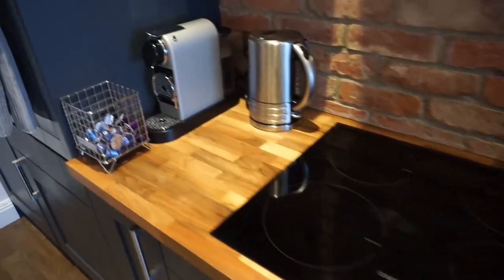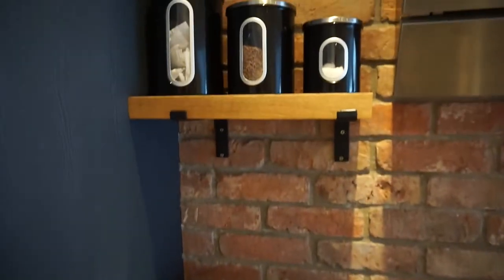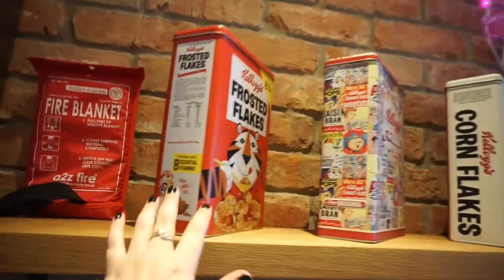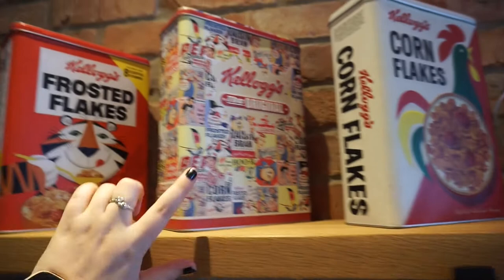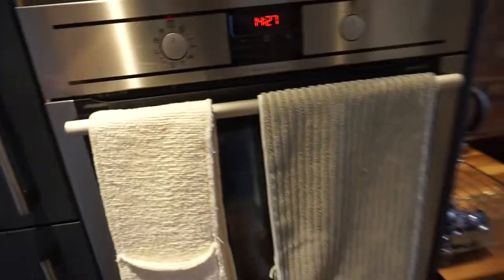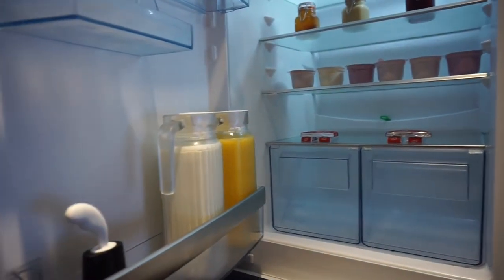It's really nice. And they have coffee and tea and loose coffee and sugar. And these tents, there are actually something in them. It's not only deco. It's like Rice Krispies, I believe they're called. Granola and cornflakes. Frosted flakes, I don't know. Then a proper oven and microwave, I believe it is. And in the fridge, there are actually something in it.